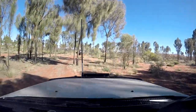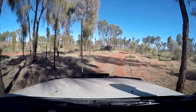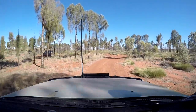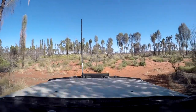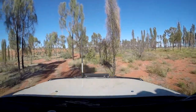Good morning. Here we are, leaving our nice little campsite in amongst the desert oaks. We're about 700 metres, we believe, from Well 37, which we're heading down to now. Target for today will be Well 33.